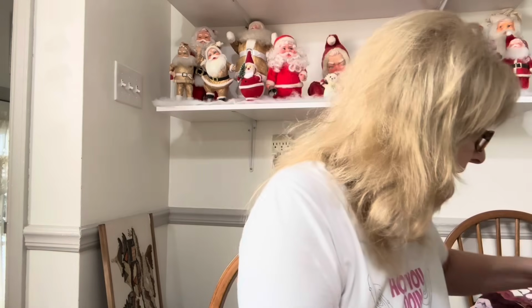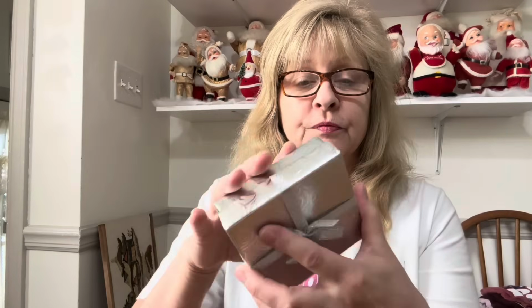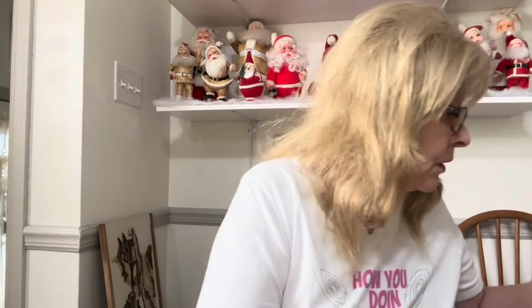So I got that. I knew when I bought it that it was missing the thing, but like I said, I didn't care. Oh, and then I just grabbed this little jewelry box for my jewelry when people buy it. I always will pick them up if I find them at a good price. So I got that. All right, then I got this picture frame.